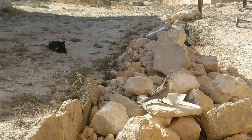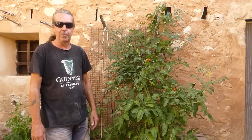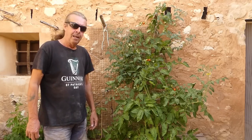This morning one of them had its head in the bowl, eagerly watched by Whisker. Nothing happened to the dove, of course. It's a lot faster than the cat, or they're too lazy and well fed, and it's too warm for them to be too active. I'm still working inside on the kitchen. It's nice and cool in there.